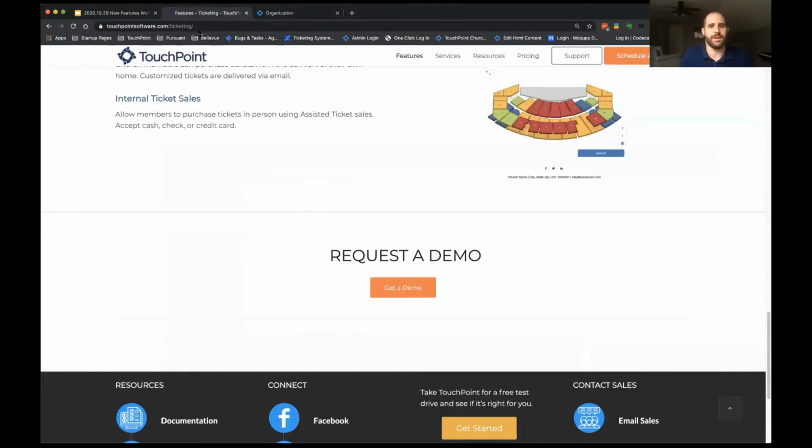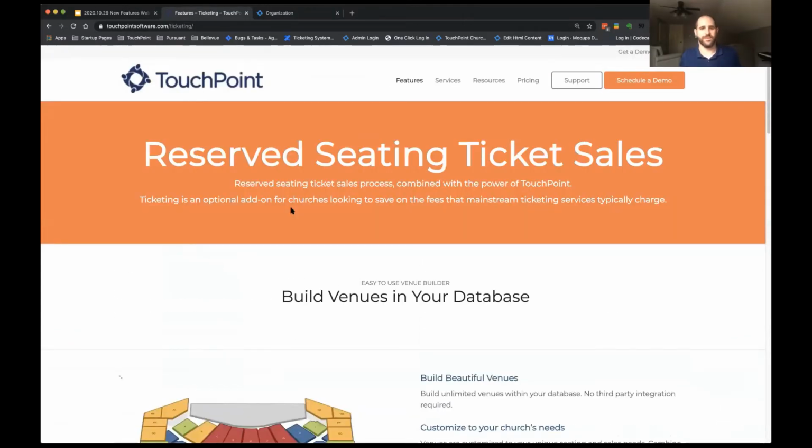Okay, so I'm going to talk through the new ticketing features, and to do that, I'm going to actually take us to the website. For anyone interested in learning more about ticketing beyond today's webinar, I would encourage you to go to touchpointsoftware.com/ticketing. All right, so I'm going to walk through this real quickly, and then I'm going to do a very brief demonstration of what a reserved seating style event might look like.